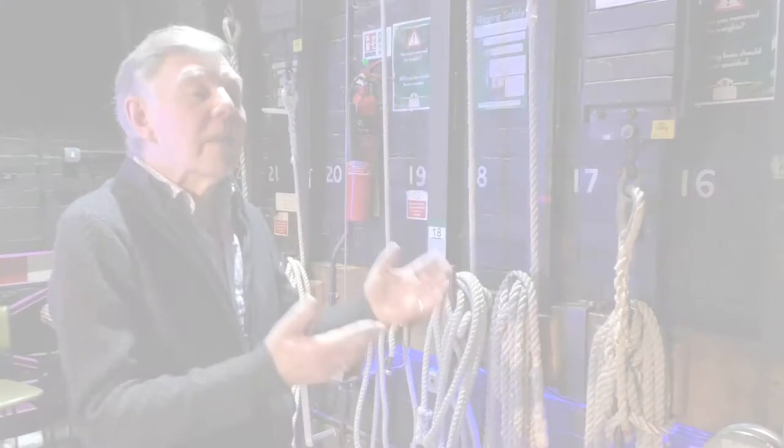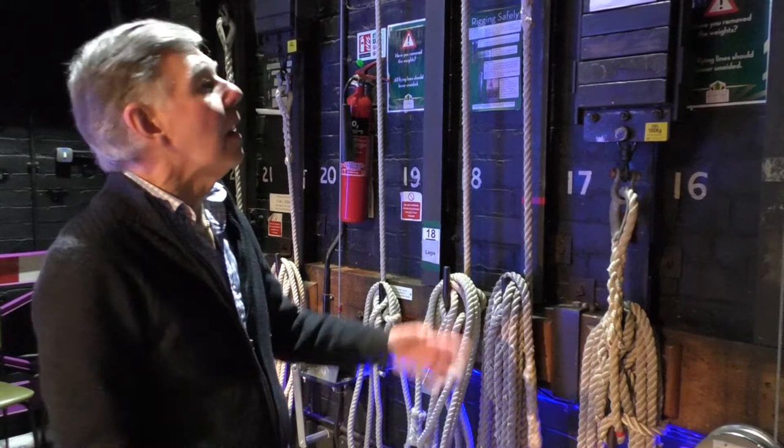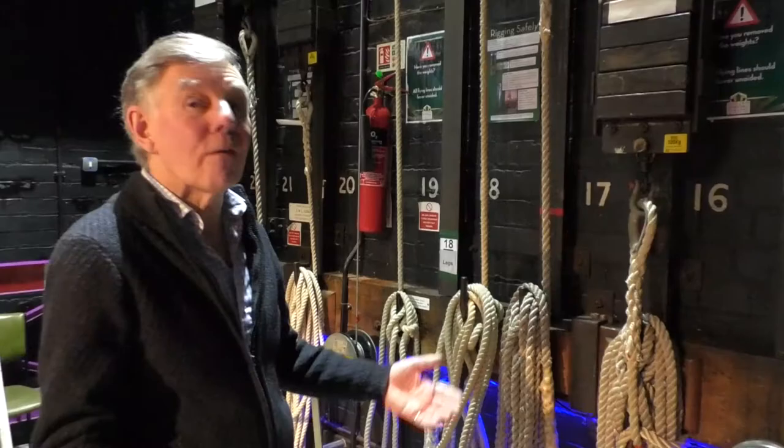This is the flying system. There are lines, poles above the stage, and to each of those is attached curtains, scenery, lighting, whatever. And basically, they are flown in. It's a counterbalance system, as you can see here.